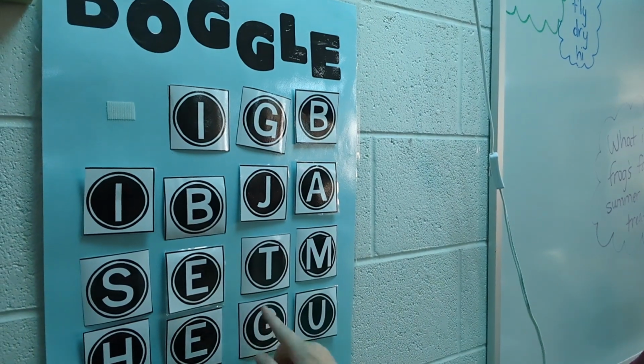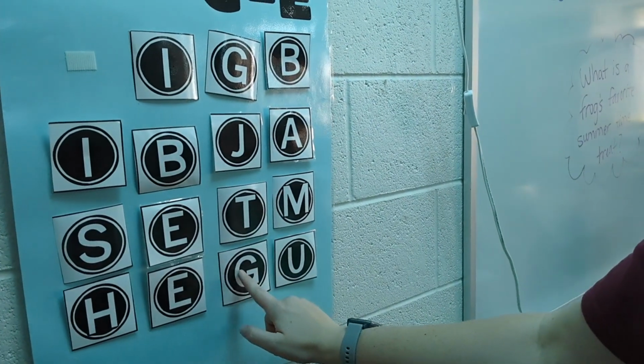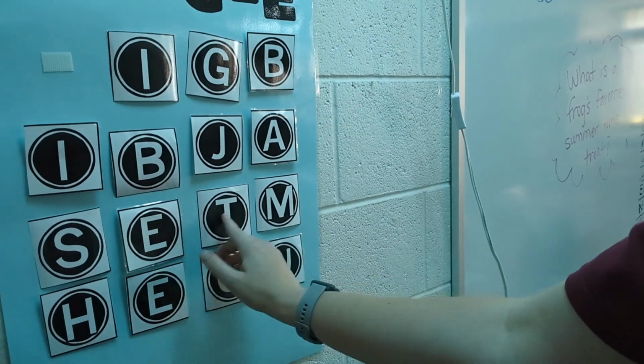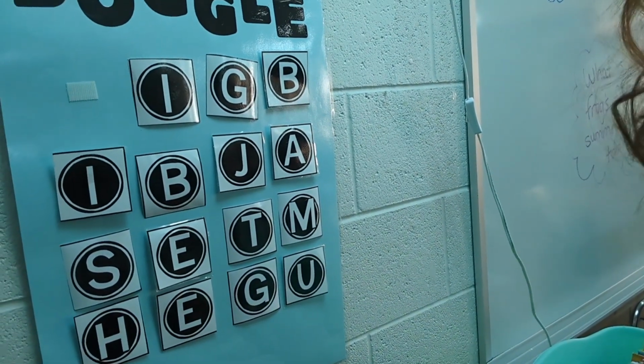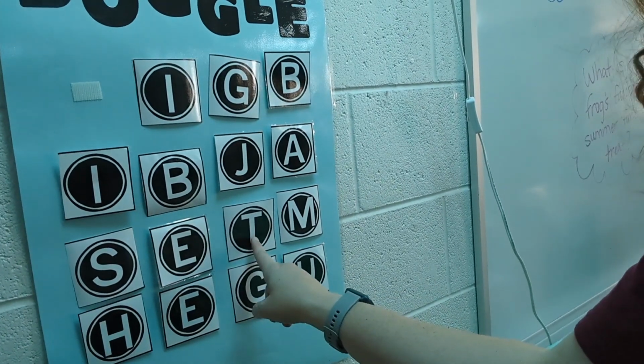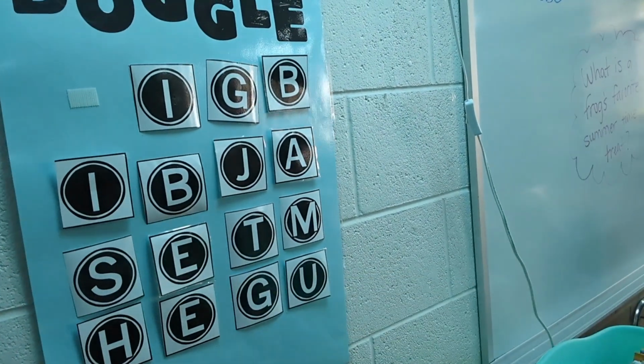Another one could be gat. So g, at. Those are touching diagonally and side to side. So that works. I had a student today try to make it, IT, but that doesn't work because the T is not touching the I at all.